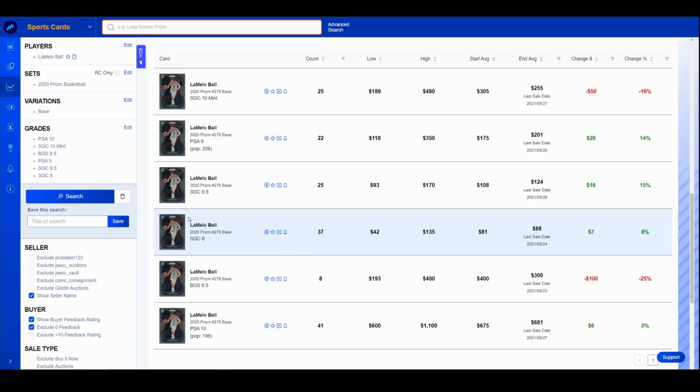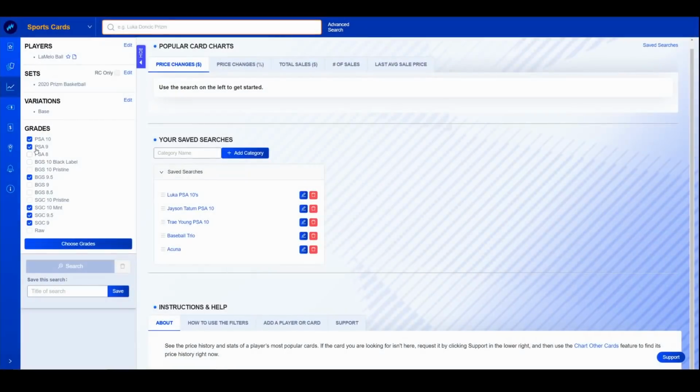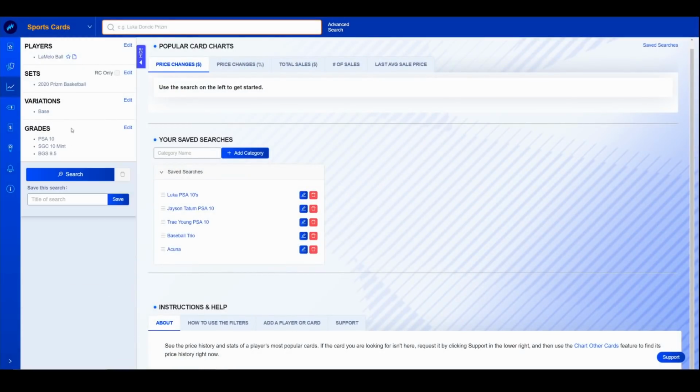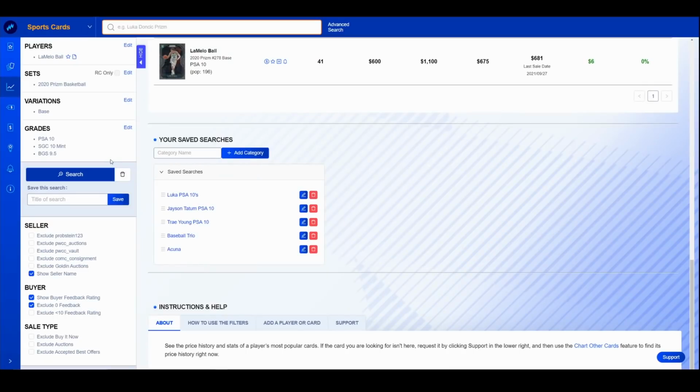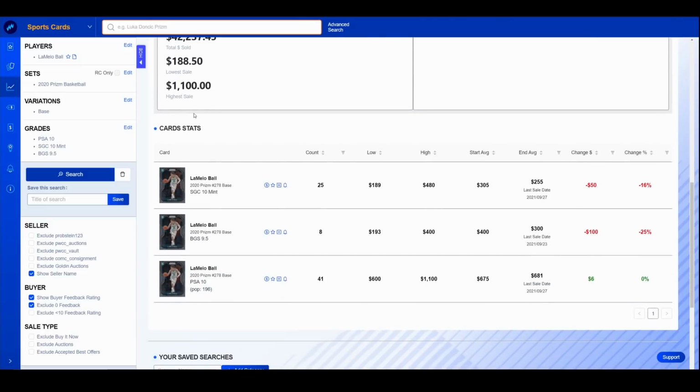The key takeaway here is, and I know I can already hear the comments now, you're a PSA fanboy, whatever. There are other options to grade your cards with that make sense that aren't PSA. I talk about it all the time. This, in my opinion, is a definite candidate for SGC.